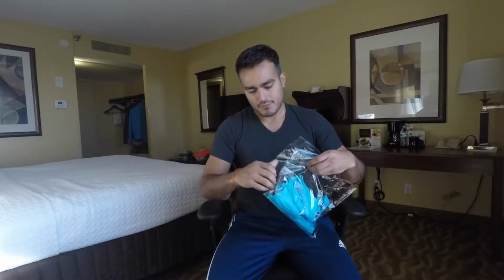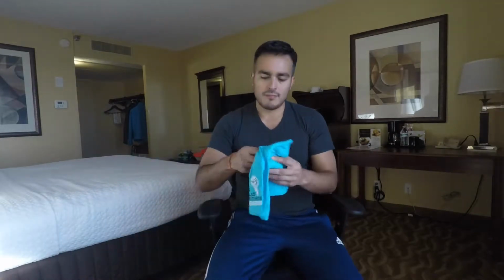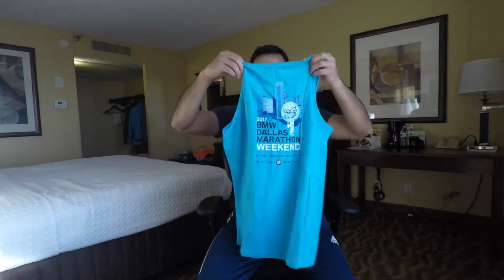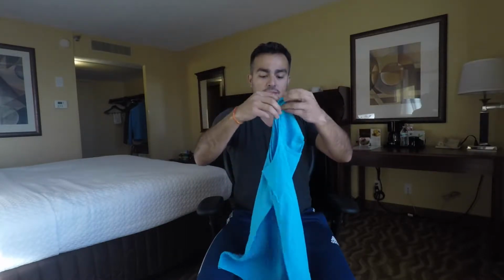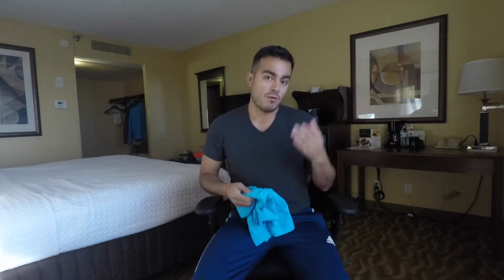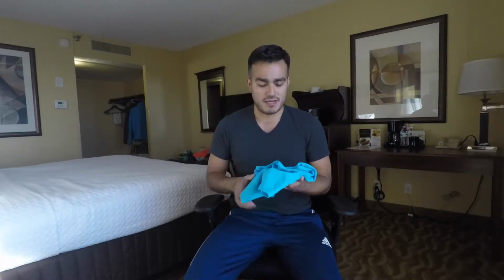But now, got a tank top. Not too shabby. Kind of got tired of the shirts that they give out in all races. I'm really enjoying the fact that the BMW Dallas Marathon gave you the option of a tank or a t-shirt. I have a collection of t-shirts, so I figured I'd start going with the tank.